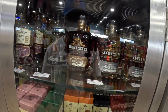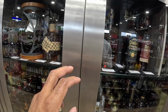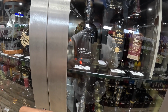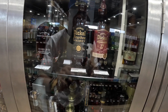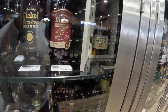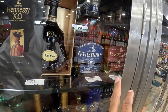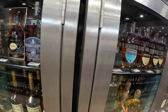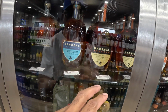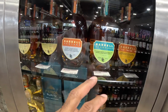We have the Lucky Sevens. We have a Blanton's back there. We have a Woodford Reserve Batch 121 for $179. Not a bad price for that one. Dickel, the Pemberton Whiskey 20 year, $199. We have some Whistle Pigs back there, 15 year, $329, 12 year, $164 back there in the back. We do have the Burls, Seagrass $249, Dovetail $92. We have Cask Strength $89, Vantage $89, Seagrass.